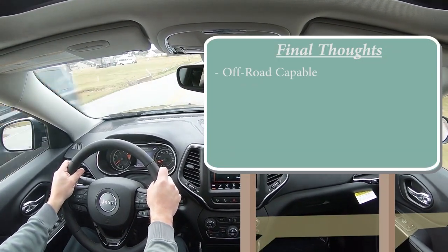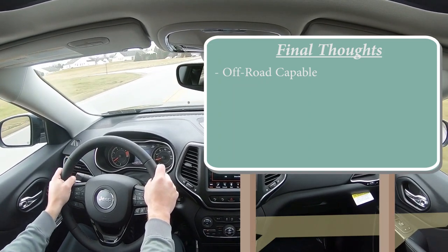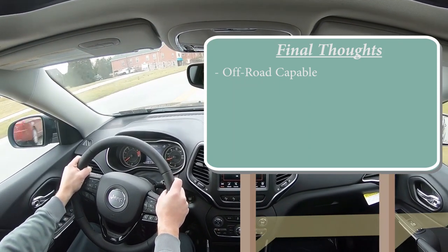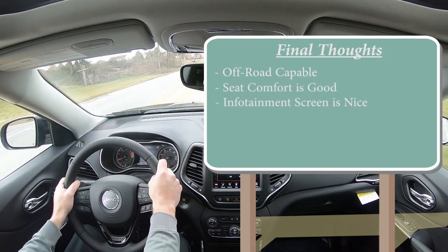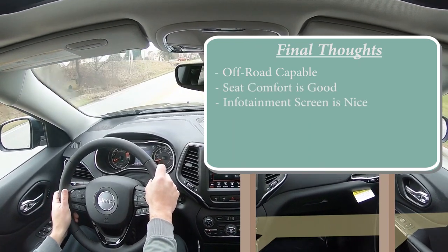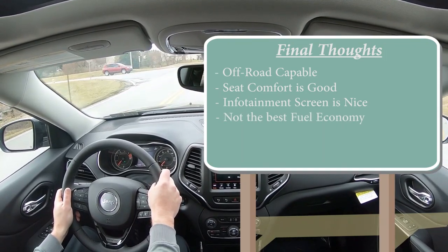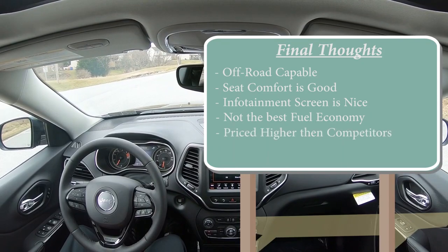So overall, when it comes to my final thoughts of the Cherokee, still a very off-road capable SUV outside of the Wrangler. And I say it that way because for its class, the Cherokee isn't supposed to be off-road capable, but yet it is. So especially the Trailhawk edition, but definitely like the seat comfort in my drive here today. Infotainment screen is very nice, a lot being offered up there as well. As far as room for improvement goes, not the very best fuel economy out there, but then again, Jeep isn't really known for fuel economy, but it's priced a little higher than its competitors as well.